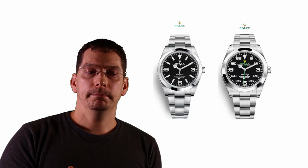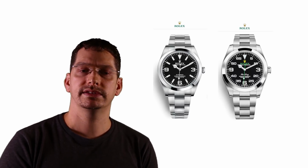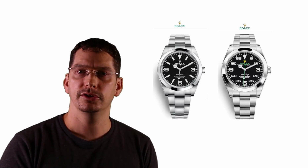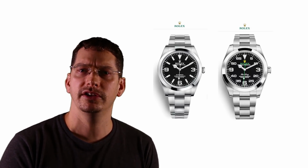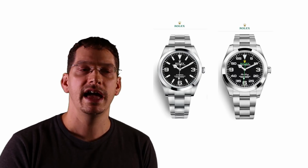Now, when it comes to the Explorer, the special superpower that it has is it's going to be more shock absorbent, a Paraflex shock absorber. So I guess it really comes down to what special power you want your time only watch to have. Now, aesthetically, I got to say they both have their advantages. I think they're both amazing, and I really don't have a preference. And if I were faced with the option, I really don't know which I would choose.